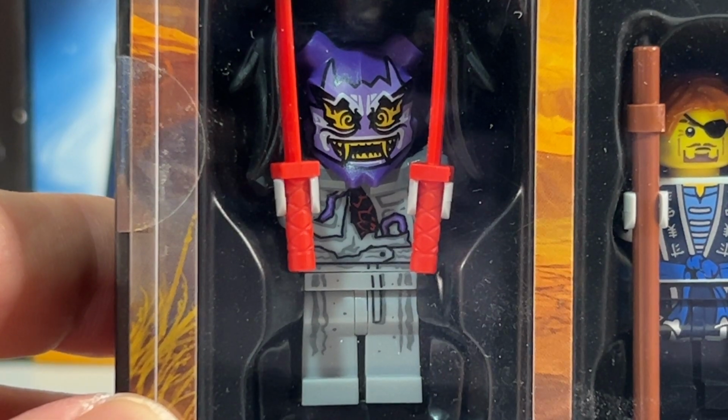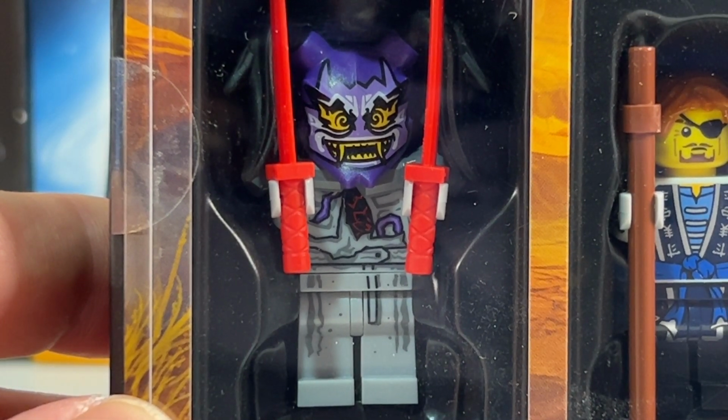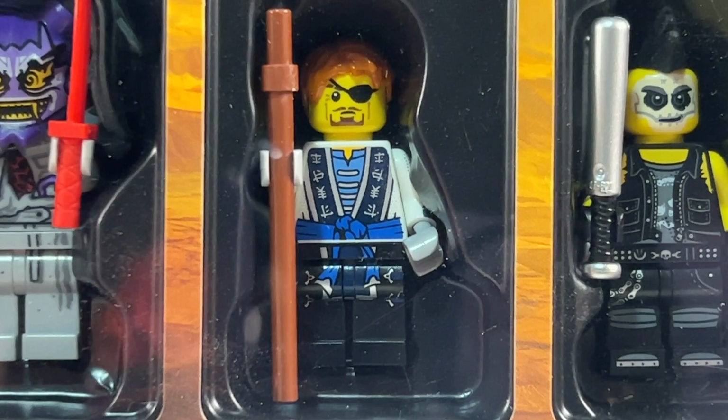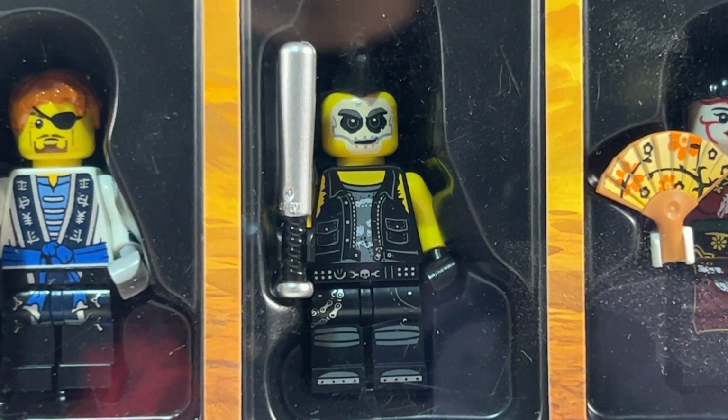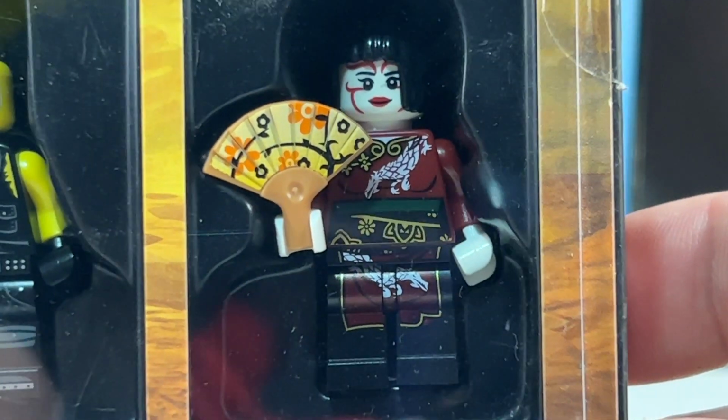And firstly, and do let me know in the comments if I get this pronunciation terribly wrong, we have Harumi with the Onai Mask of Hatred. Next we have Jay Future. Next we have Mohawk with this really cool silver baseball bat. And lastly, Naya with an amazing decorated torso, legs and fan.